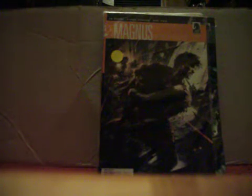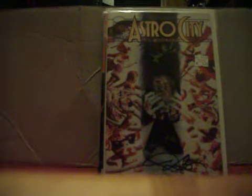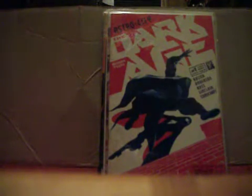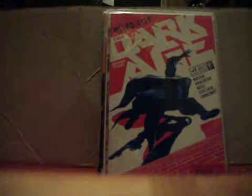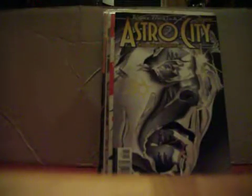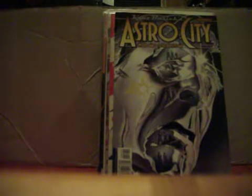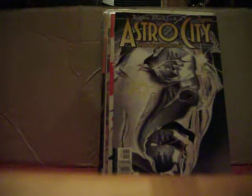Astro City number 1/2 from Image. And I don't know if you can see it, but I think this one is signed by Busiek, the artist or the writer, on the bottom. Didn't even notice that till I got it home. Picked up Astro City The Dark Age number 1, book 2, whatever the heck that means. Astro City number 18, which was the last one that I needed to complete that particular series of Astro City, so I was very happy with that.